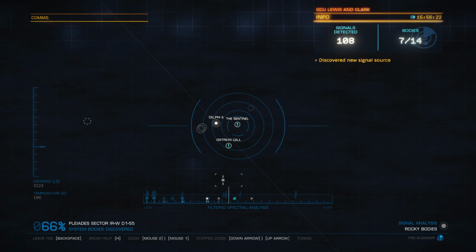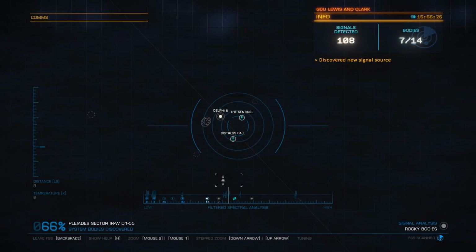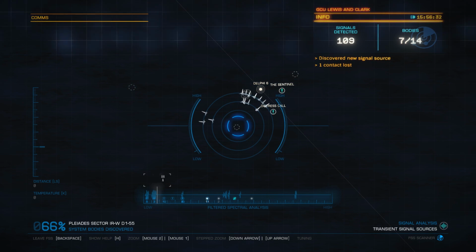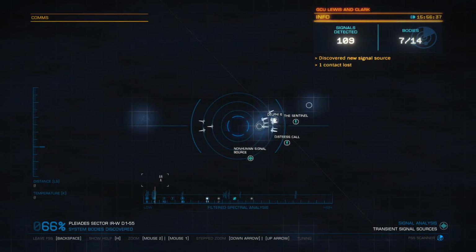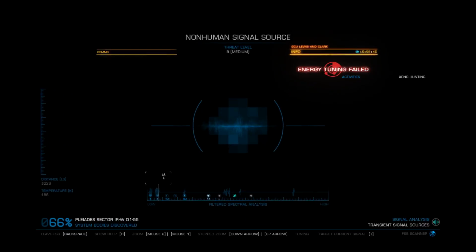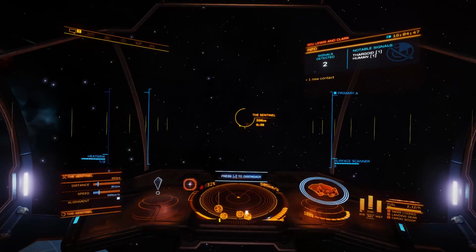That's an installation that goes by the name of the Sentinel. Now I don't know what it is, but a Sentinel is something that watches, and it's in orbit around a planet that has a Thargoid location. So Delphi 6 is starting to look like a fairly decent candidate for further investigation. Just need to stay away from all of those non-human signal sources surrounding it. I'm going to check out this Sentinel in orbit first.